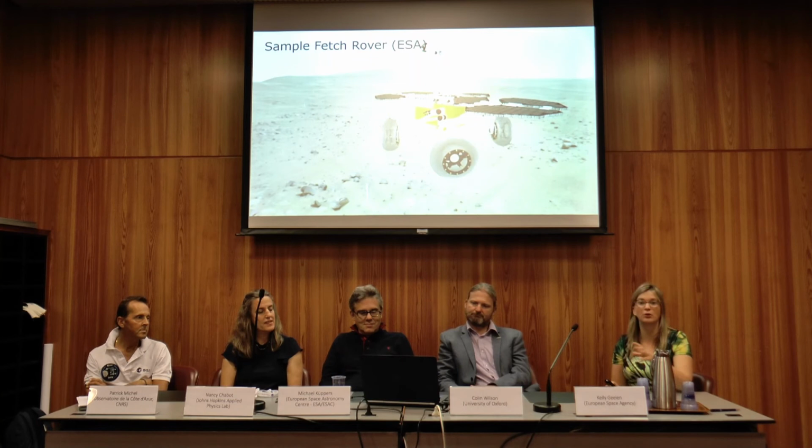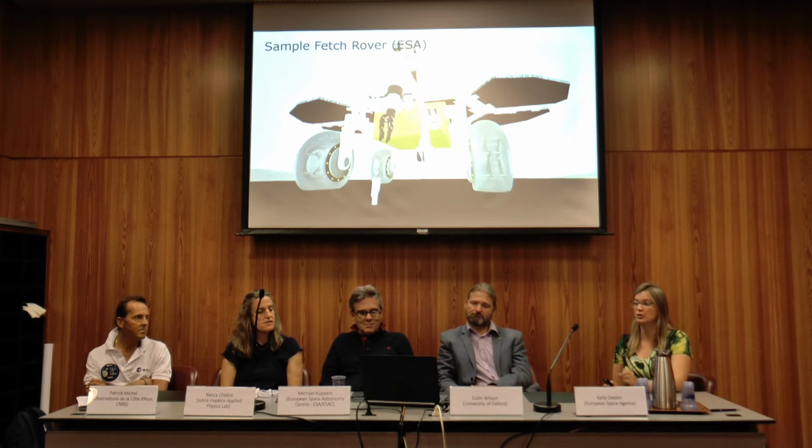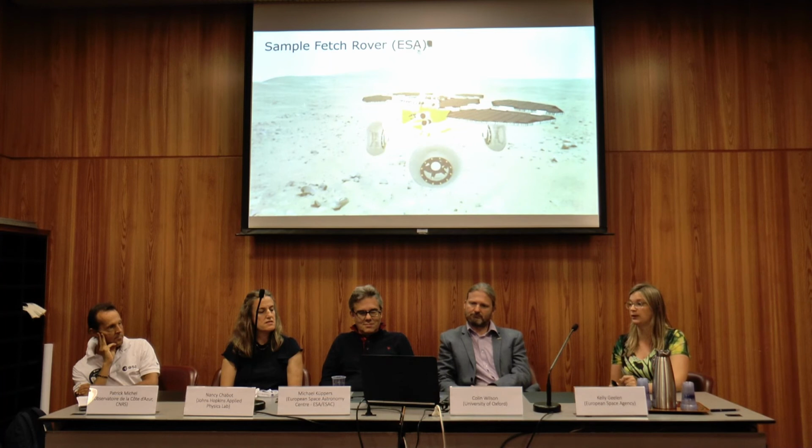The sample fetch rover, also currently we already have contracts running with industry. It's an ESA-provided element. A lot of the technology will be based on the ExoMars rover, but the rover will be smaller. It's about two-thirds of the size of the MER rovers. As you can see, the locomotion system is different because we had to make everything smaller, so it has only four wheels instead of six. But it will also be very exciting because these will be shape memory alloy wheels, which actually are provided by NASA. As you can see, we are collaborating very closely and trying to optimize everything as much as possible with the technologies that are there between both NASA and ESA.